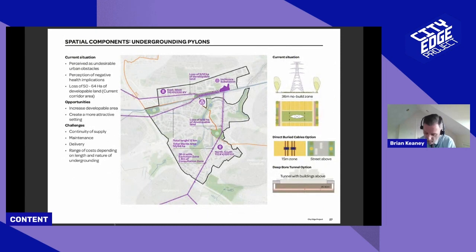So this is undergrounding the pylons again. Obviously, people will be aware of them. You can see the extent of the network as indicated on the slide there. They're largely viewed as being undesirable urban obstacles. I mean, there's health concerns associated with this type of infrastructure.